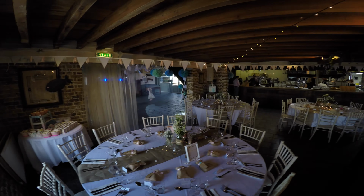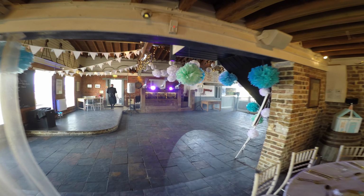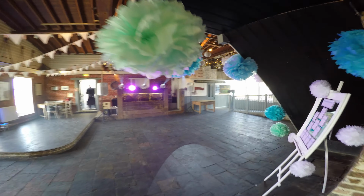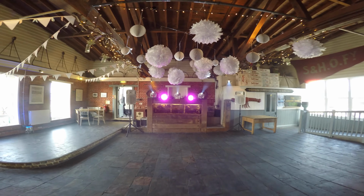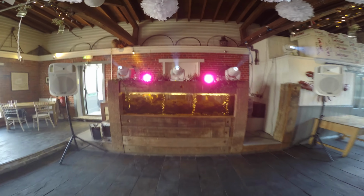Today, Sarah and Jon have opted for the total music package. That's a setup before the meal, background music during the meal, and the disco through to 12 o'clock. And this is a first for us. Today, set up on top of a fish tank. That is the DJ booth, the fish tank.